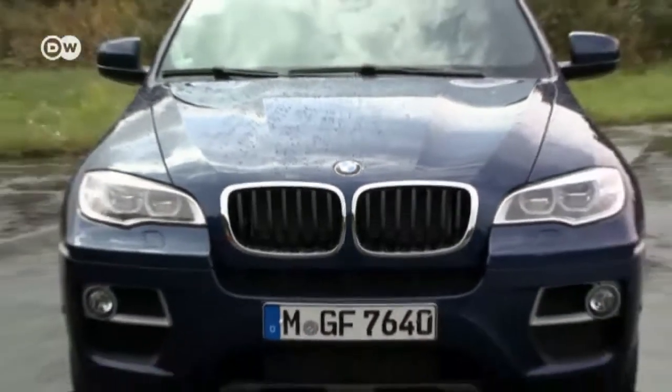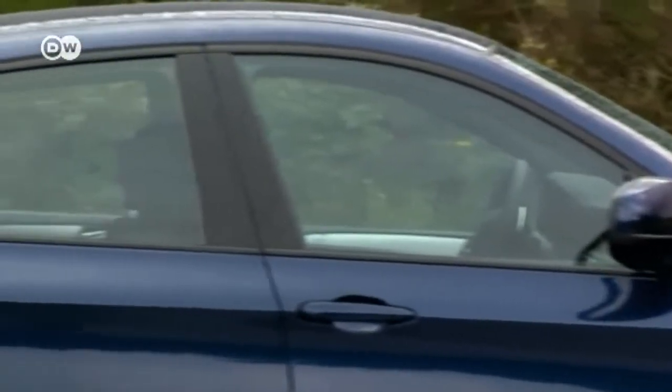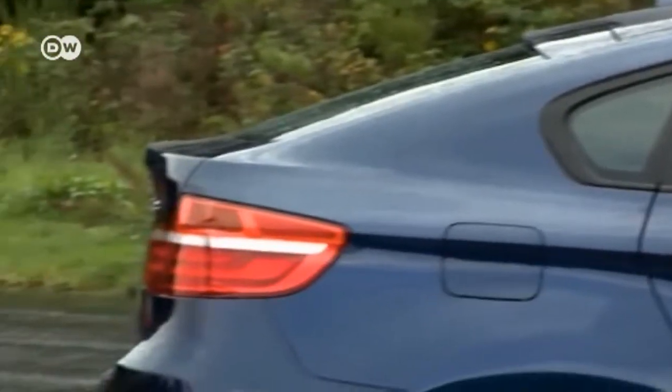Opinion is divided over the car's exterior design. Some people think it's graceful and elegant. For others, it's as clunky as a tank.